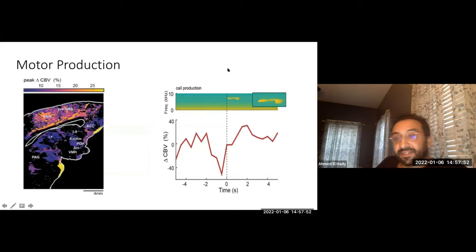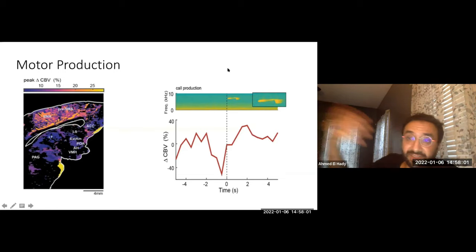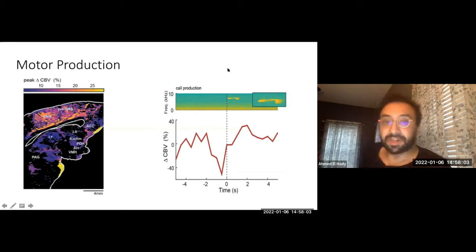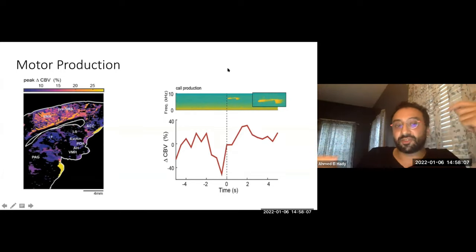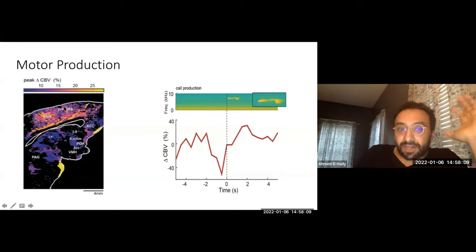So next, we move to the motor part. So far we talked about sensory perception: how do I perceive the calls? Now we repeat the same experiments, but we let the animal produce vocalizations spontaneously, imaging exactly the same medial brain region. From the first sight, you notice there is more cortical activation during motor production.